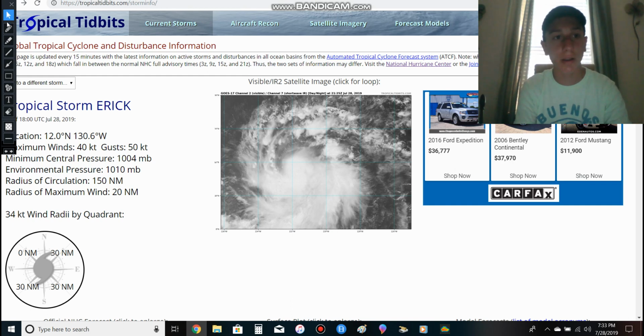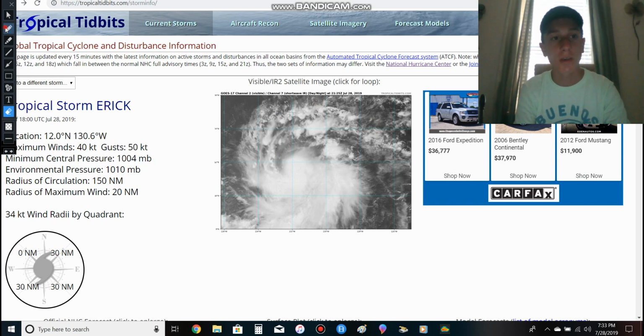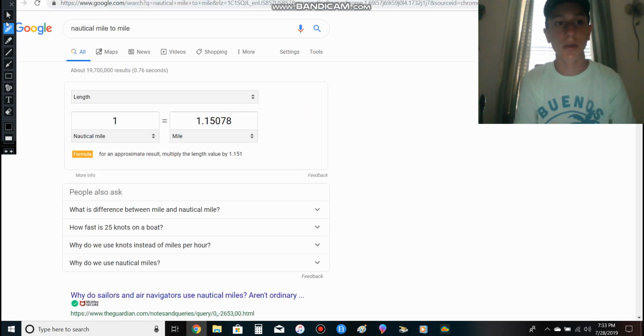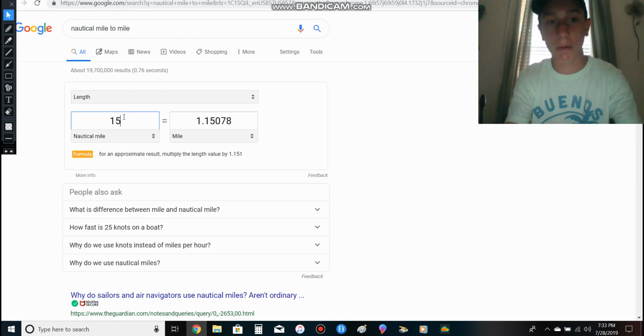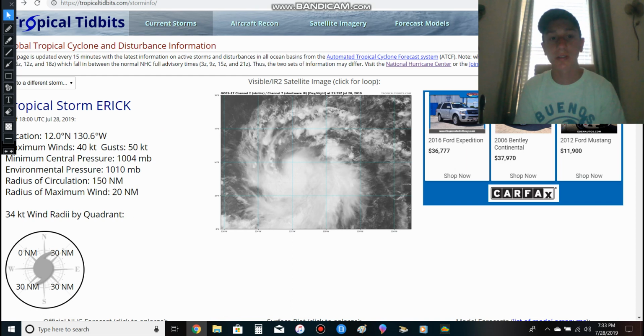So here's Tropical Storm Eric. 45 mile an hour maximum winds, with winds gusting close to 55 or 60 miles an hour. And as I showed on the satellite earlier, look at these banding features I'm starting to see. Very impressive. The circulation is still broad. Let me actually look up real quick nautical mile to mile, so I can show you guys. The circulation, oops, that's 50, we want 150. Yes, the circulation is still 172 miles in diameter.